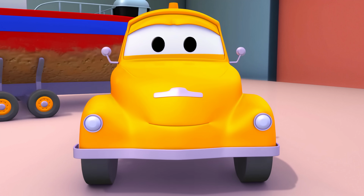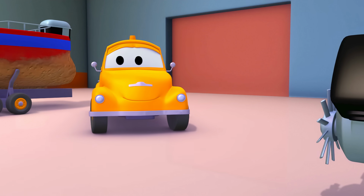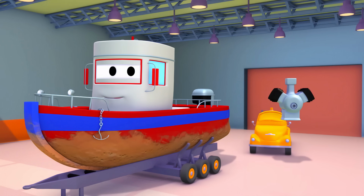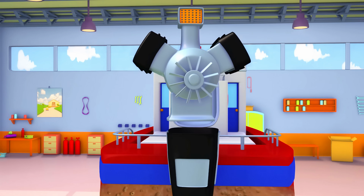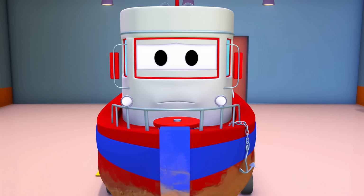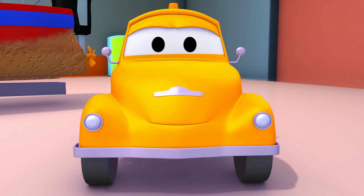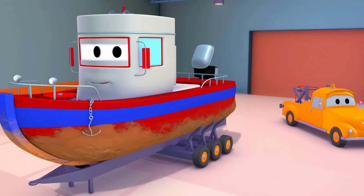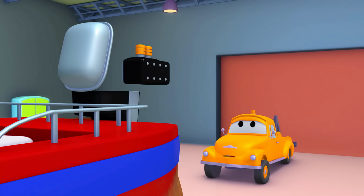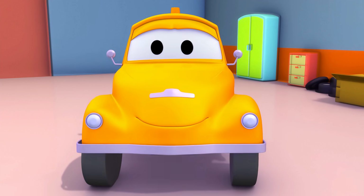There's an engine, Tom. Let's see if it's the right kind of engine for a boat like Bobby. It looks like that engine must be for a bigger boat. Don't worry, Bobby. Tom will be able to find you just the right engine, and you'll feel good as new. Do you want to try that one, Tom? On the left? Perfect. Will this engine fit any better? Great job, Tom. Now, how else can we help Bobby out?